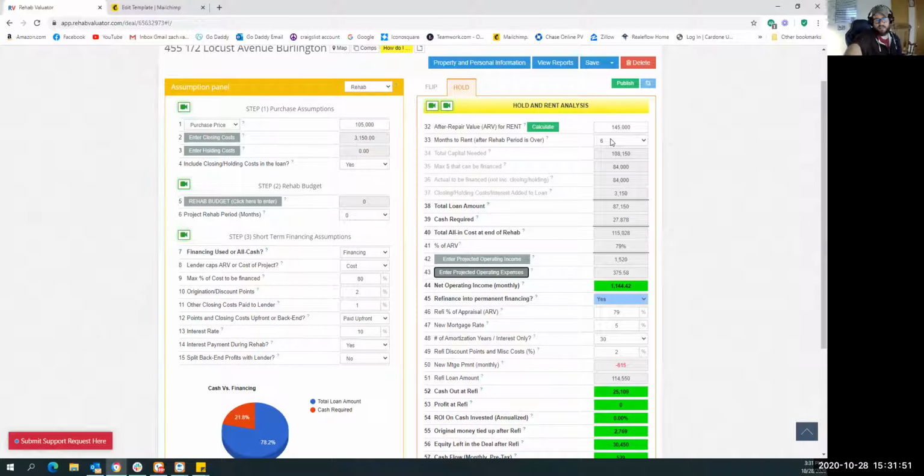So months to rent, 6 months until you refinance out. That's usually the shortest amount of time that they want that money to sit there and see them, so you can get no docs, or it's like a 2-pager. It's no docs. It's really nothing. It's actually pretty great. So capital needed, it filters down. Let's get to the actual good stuff.